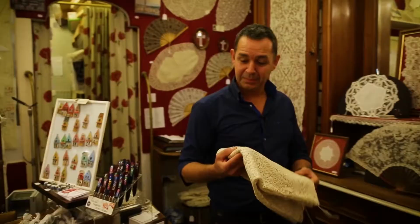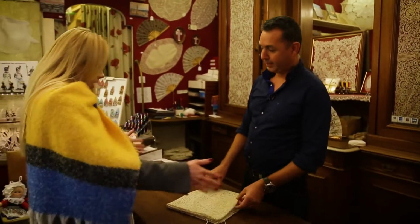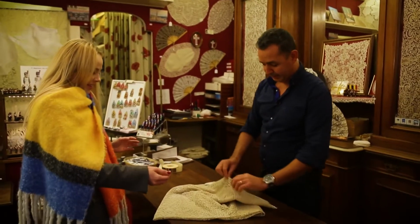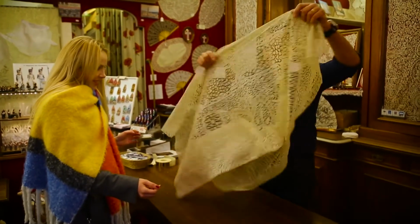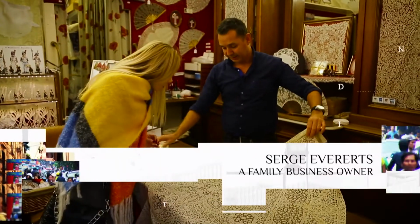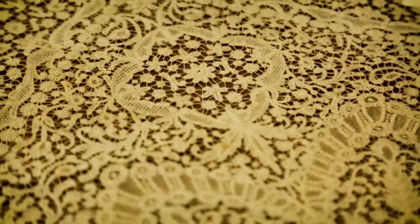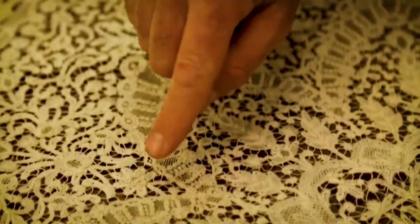So this is a Brazilian lace from the beginning of the 19th century. Wow, it's huge. Could you unfold it? Unfold? Of course. Here you are. It's made using a special technique, rose de point. Rose de point is made with a needle. It takes half an hour of work to make it rose point.